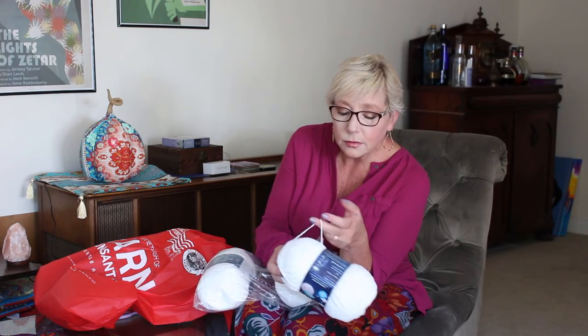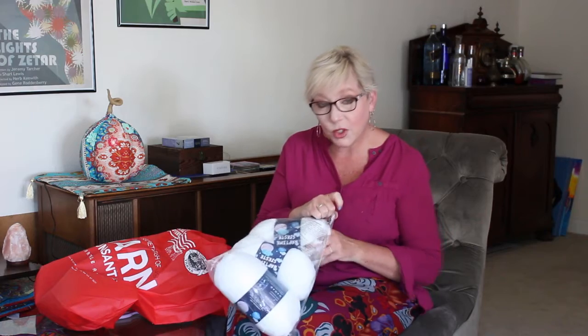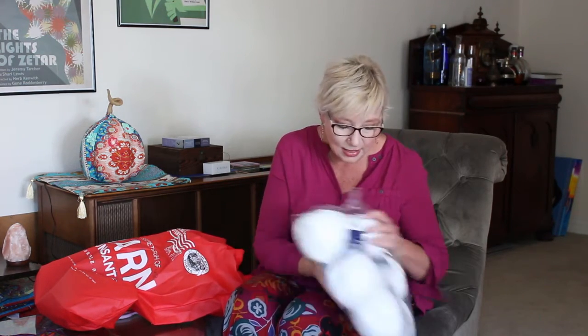But this would be great for, like I said, a blanket, an Afghan for babies. And there's probably enough, being that there's 735 times 3, so that's like 2,300 yards. You could probably do enough for even a sweater or something for yourself. So this is exciting. So $14.99 for these 3 skeins.